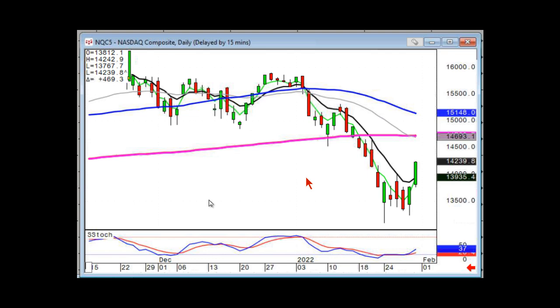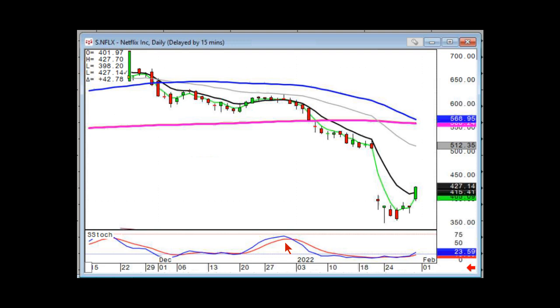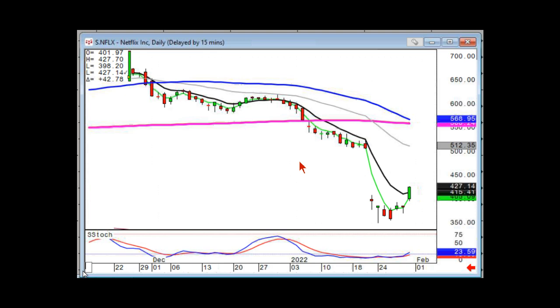When holding a bull call such as Netflix, how do you handle two sequential down days? Oh, I have to see which two you're referring to. These two?